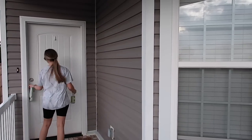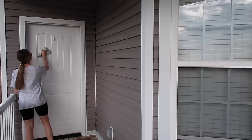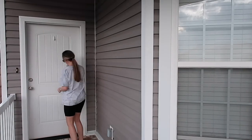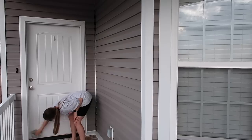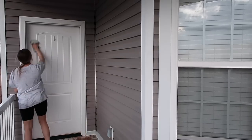I'm just gonna start by wiping down our front door, and I'm gonna put our new wreath up. I'm also going to add our new little potted plant out here. And even after decorating all of this for Memorial Day, I kind of still wanna add to it because it's not exactly what I wanted it to be.